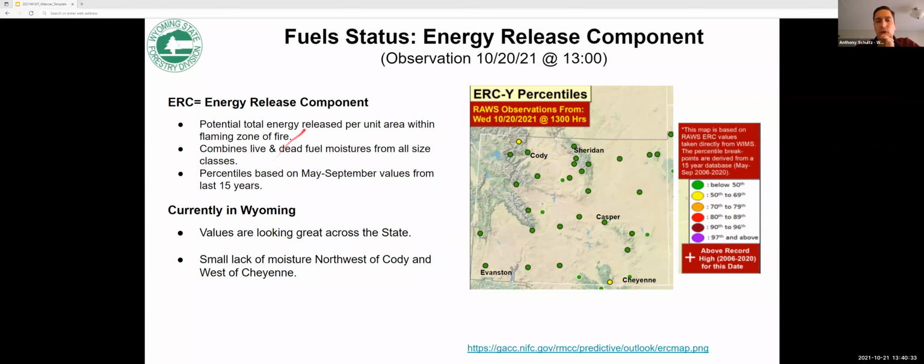Yeah, thank you. So what you're seeing here on the screen is our current fuels condition. I won't beat this too hard. Everyone's kind of noted the lack of moisture in the northwestern portion of the state and around the Cheyenne area. You can see that reflected by the yellow dot northwest of Cody, as well as west of Cheyenne. Essentially it shows that our energy release component is going to be a little bit higher, meaning fuels are going to be a little bit drier in those portions of the state due to the lack of moisture. Everywhere else is looking really good. We're below the 50th percentile. So that brings me to the next slide, if you would.